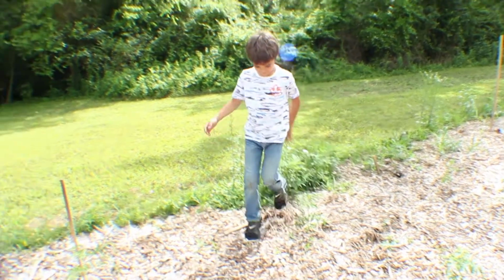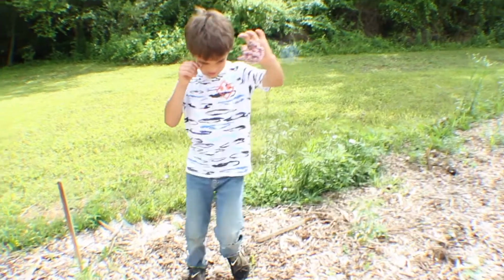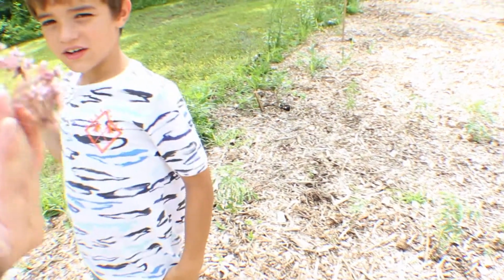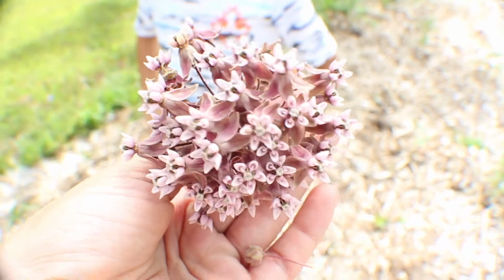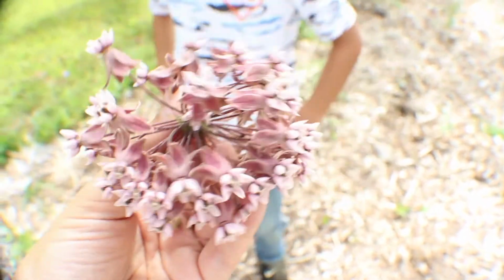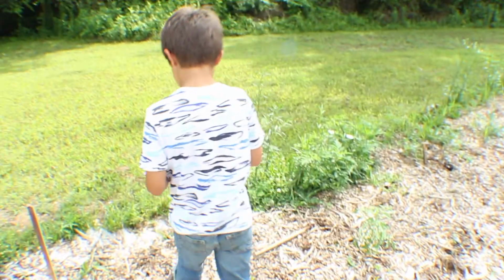Landon found something. Oh, what's that? Where was that? Over there. Anybody know what this is? It's so pretty, and it smells really good too. Coming out of the stem. I'll go get another one. Okay.